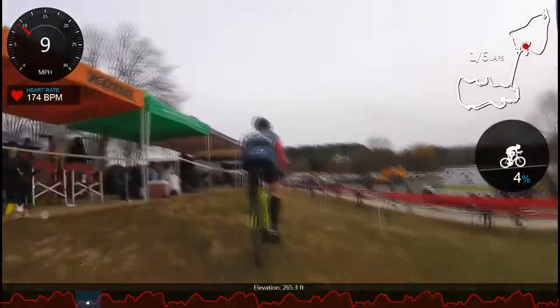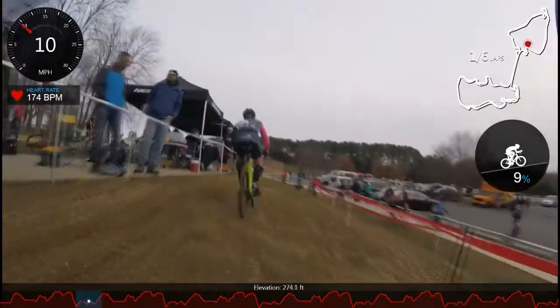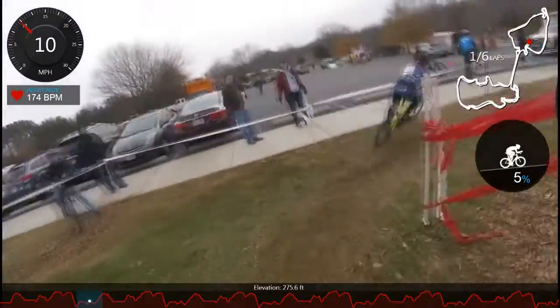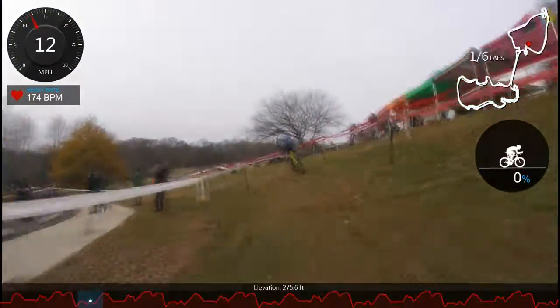After crossing the spillway, we hit a pair of downhill turns, then climb back up towards the team tents. A perilous U-turn follows, where it feels like you're swooping right onto the sidewalk. We then hop back onto the pavement and point uphill again to complete the lap.